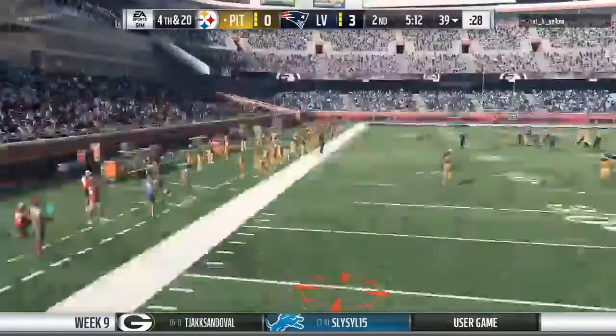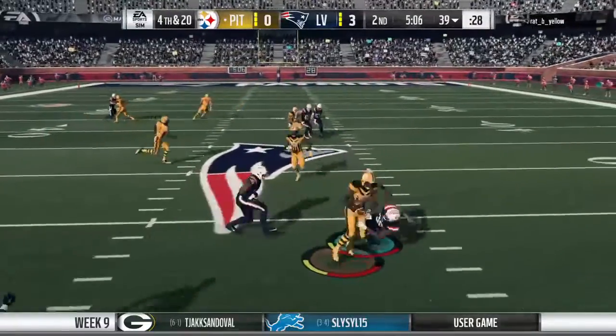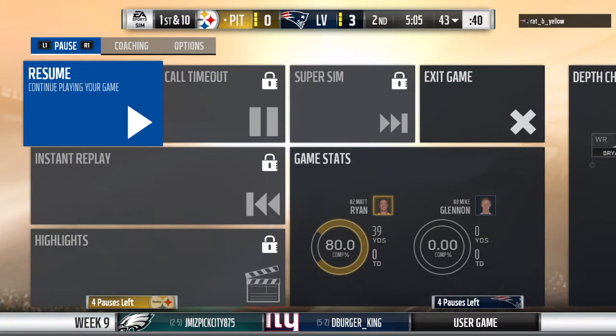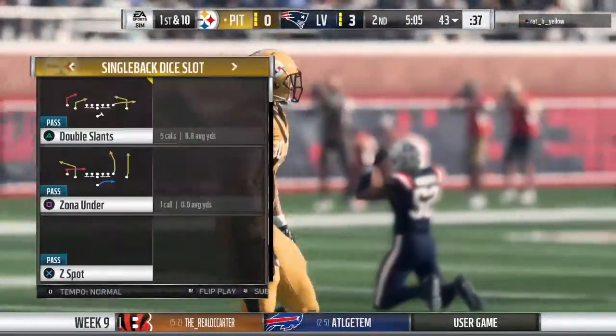This one away by the punter, Dar. This is brought in at the 21. A great return there of 20 yards. And the Steelers will go on offense here, 1st and 10.